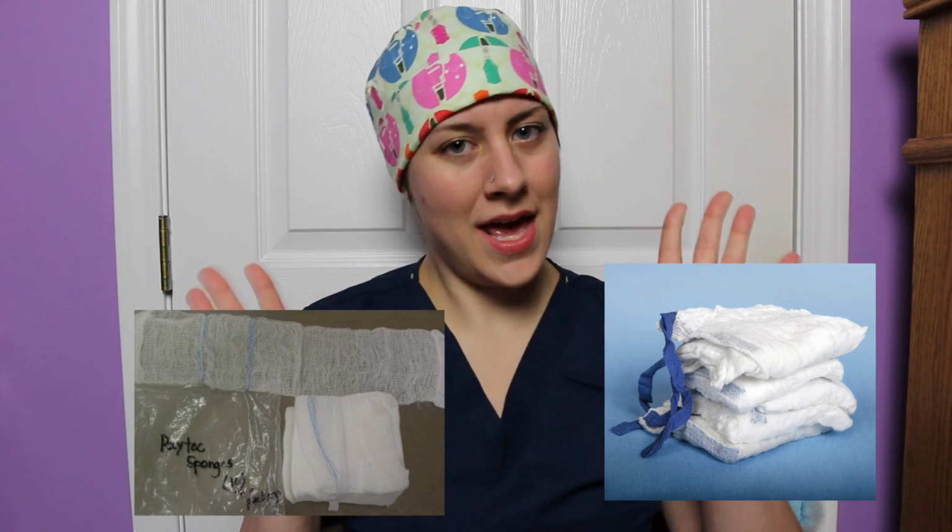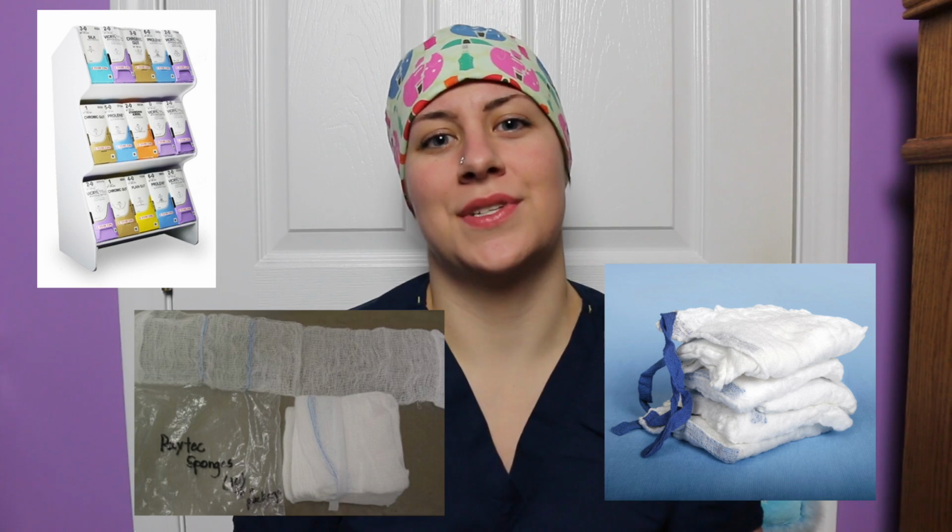The reason we count is we don't want any retained objects. That means things left inside the patient once they've been closed up. This is where you get really good at doing fast addition and fast subtraction and counting by fives when it comes to lap sponges, 10s when it comes to Ratex, and 8 or 2 when it comes to suture.